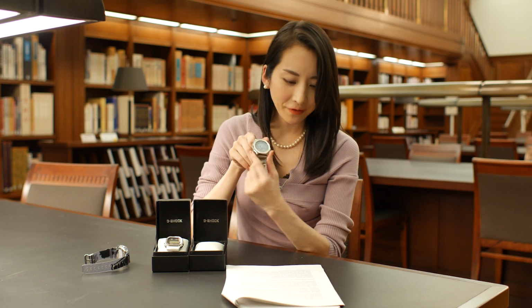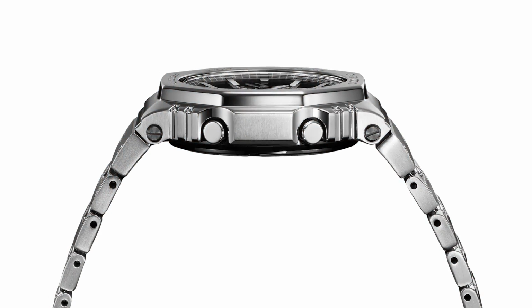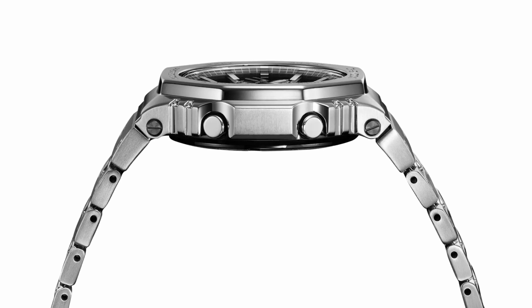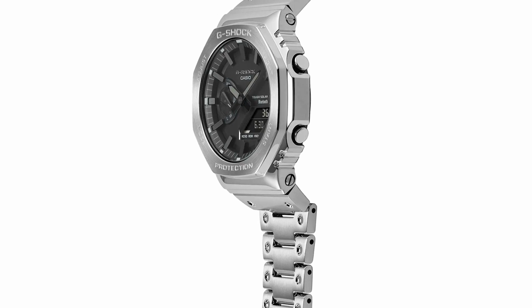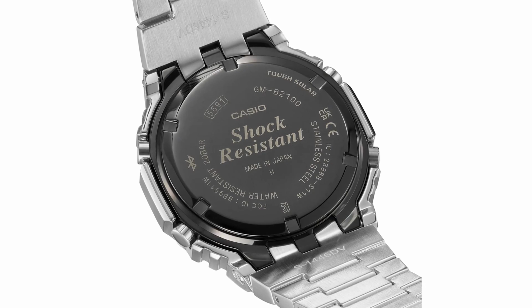The bezel surface and side, as well as the band, are finished mainly with hairline finishing, while the case portion, which is lowered from the bezel, is mirrored to create shades of light and a sense of class that can only be achieved with metal.